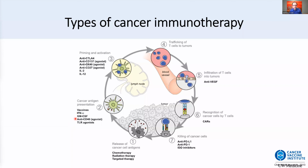You can have other drugs such as anti-CD40, which is an agonist, despite being called anti, but drives this presentation. You can give chemicals like interferon, which once again is a pro-inflammatory thing. There's GM-CSF, which brings in macrophages and stimulates the immune system. And then there's vaccines. So this is kind of where vaccines go and are taken up by the antigen presenting cells and stimulate that immune response.